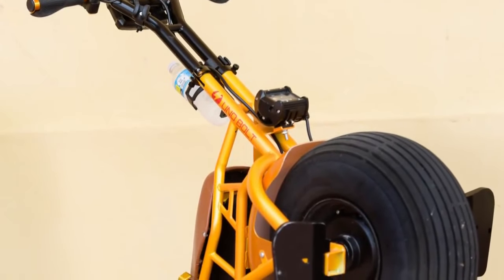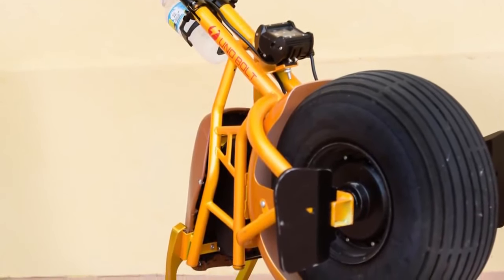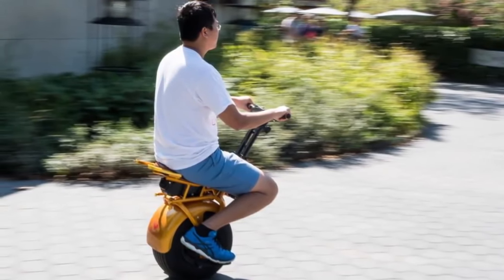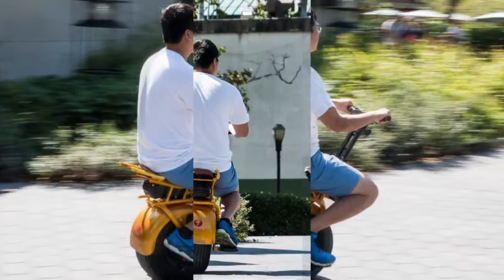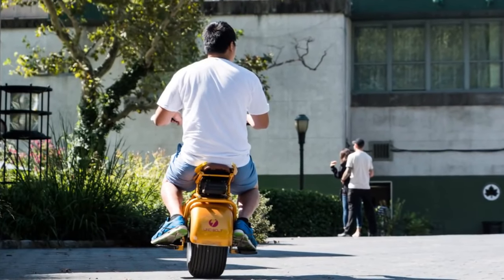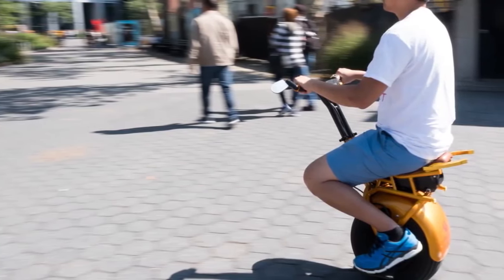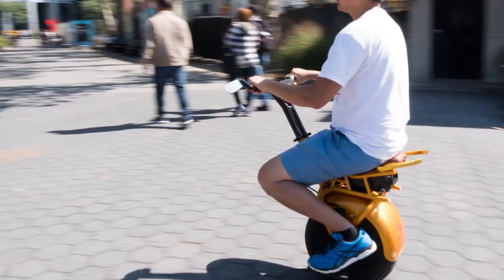A 1000 watt motor and a 60 volt lithium ion removable battery is used to power that motor. It can be fully charged within 45 minutes, and on a single charge, a rider can go around 25 miles at a top speed of 22 miles per hour. It may look big and clunky, but this monster has got some power behind it. The vehicle weighs in at around 45 pounds and can carry a maximum load of almost 300 pounds. All the rider has to do is just lean forward to move ahead, lean back to slow down, and pull the handbrake to stop.